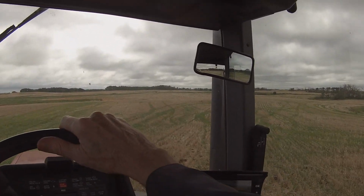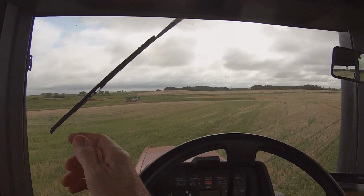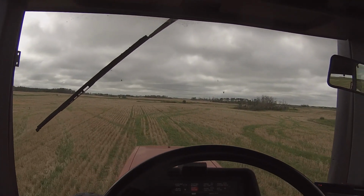Anyway, I gotta shut this thing down and pay attention to not missing any weeds here, at least not beside the road where people can see them. So back later.